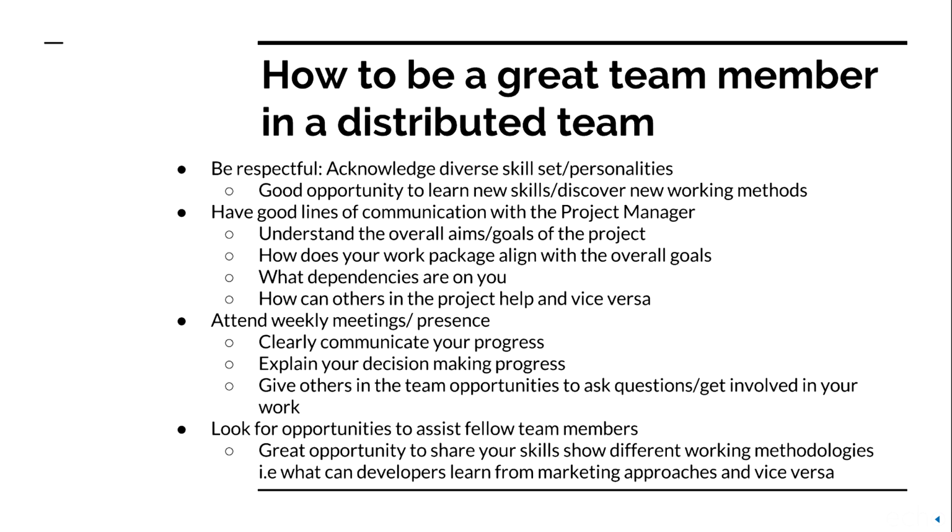Attend the weekly meetings. Go to them. They're there for a reason. And that's a really good opportunity for you to communicate your progress, to explain your decision making, and to give others in the team opportunity to ask questions and get involved in your work and figure out how you work yourself. Because from my perspective, people have been interested in how we do things in marketing, and the approach that we take is quite different to IT. As we found when we tried to put this presentation together, I wanted to start at the end, and he wanted to start at the start. And look for opportunities to assist your fellow team members.